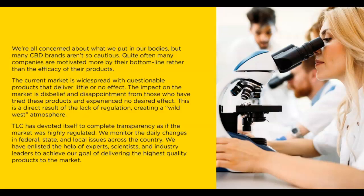The current market is widespread with questionable products that deliver little to no effect. The impact on the market is disbelief and disappointment from those who have tried these products and experienced no desired effect. This is the direct result of lack of regulation, creating a wild, wild west atmosphere.